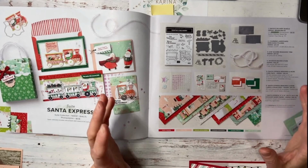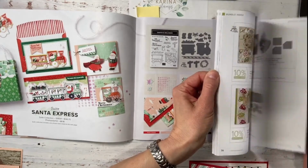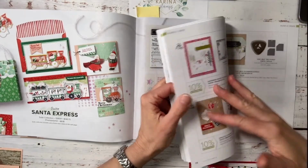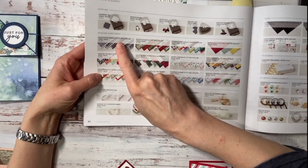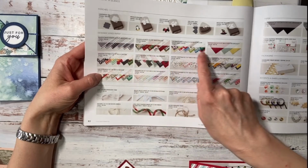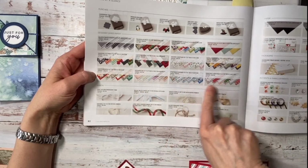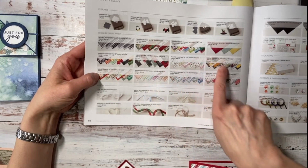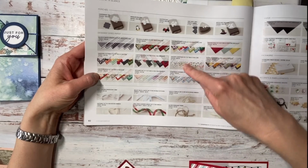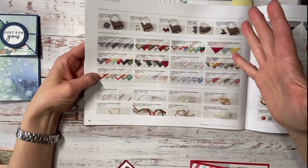I'm doing a paper share right now because there's a lot of papers in here, and I thought it was kind of pricey for everybody to have to buy a full package of paper. The paper share itself is $49, and you get a quarter package of this one, this one, this one. Not the Celebrate Everything Hostess, but everything else, except I didn't bring in the one carried over from last year, which is Painted Christmas. So it's actually got 9.